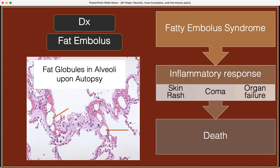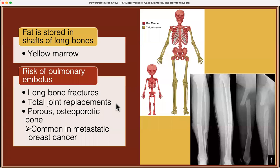So this is how you can actually make the diagnosis. On autopsy of lung tissue, you can see these fat globules. You can also see embolus with like a cesarean section. You can see an amniotic fluid embolus that can also cause problems. So with a fatty embolus syndrome, you can get the skin rash, coma, organ failure, and death from a fatty embolus. So this is a concern for patients that have long bone fractures.